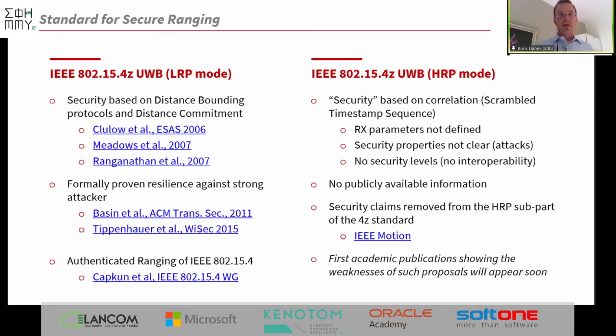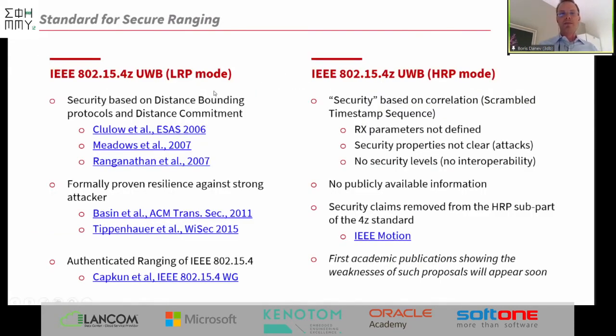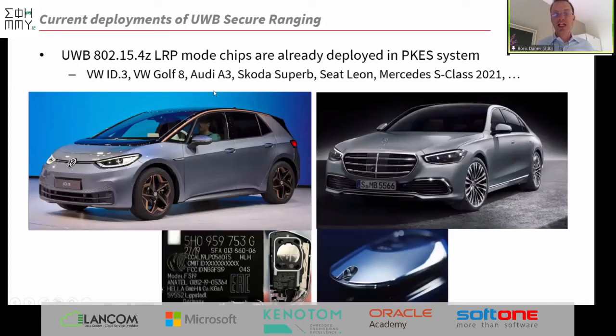Okay, so now, are there any practical deployments? Since 2019, there are several car models which implement low rate pulse mode secure ranging. They use IP from 3DB, and there are certain semiconductor companies who are making chips for them. Currently, for example, the Volkswagen ID.3 is the first electric car from Volkswagen which has ultra-wideband secure ranging. So the type of attacks that you saw at the very beginning are not possible anymore.